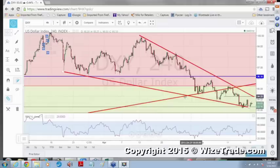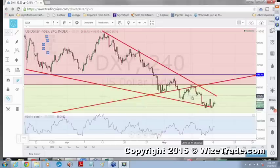And resistance. And this comes in for the apex. Is going to be previous support. Previous support, all that support, okay. That comes in at 94, basically 94 and a quarter.